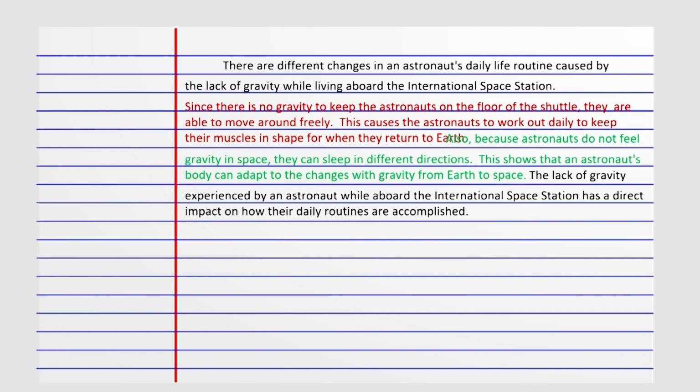When we restate the topic sentence, our closing sentence reads, the lack of gravity experienced by an astronaut while aboard the International Space Station has a direct impact on how their daily routines are accomplished. We have now completed our informational writing. We have a topic sentence, details from the text that support our prompt, and we have a closing sentence, so let's go back and reread this great writing together.